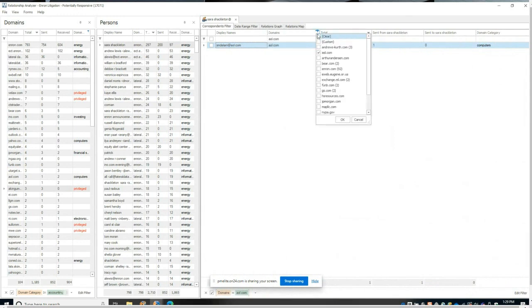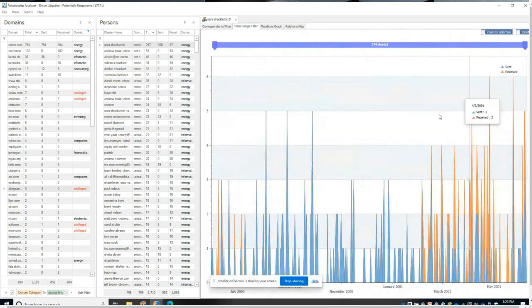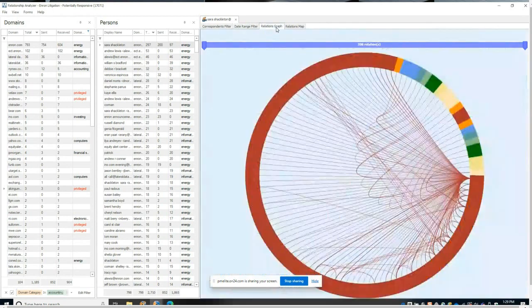Remove that filter. Then also, not only who she's been talking to, but the time span, right? I can see here that her communication spans about a year. So I can see when she was actively sending and receiving, but maybe more importantly, I see gaps, right? If there was a big 6-month chunk in here that was missing, was that data that I didn't collect or wasn't given to me? And then lastly here, there's a relations graph, which is really just a visual representation of her communication. It consists of 2 rings.